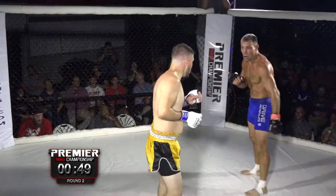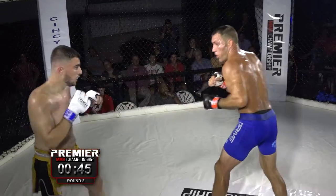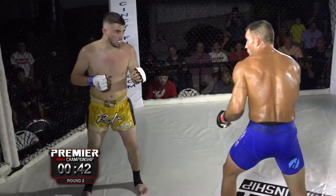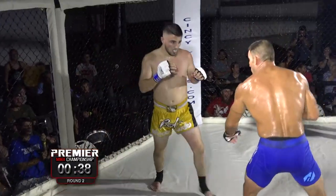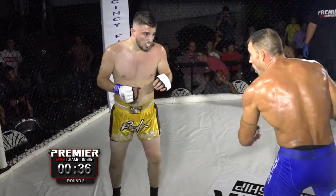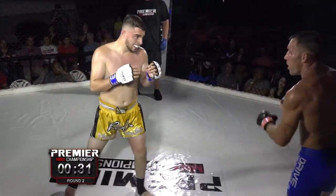It looks to me like that's a combo he's really used to throwing, where he throws that leg kick and immediately starts to go with the overhand. And Davidson is doing a really good job of countering off of that, knowing exactly what's coming. Very well-matched fight. Both these fighters about the same experience in their amateur careers.